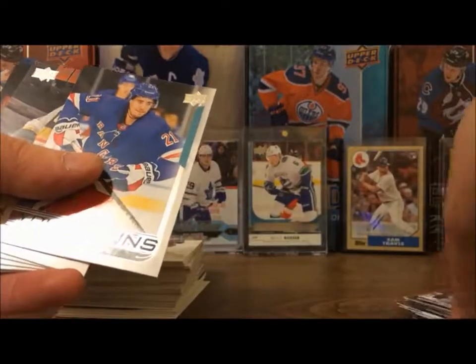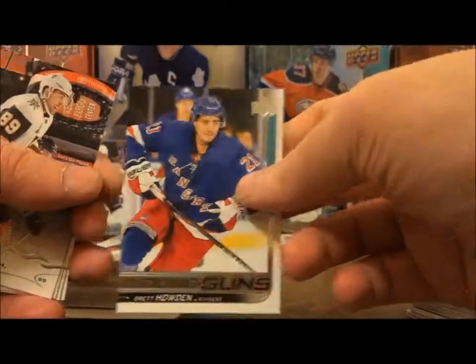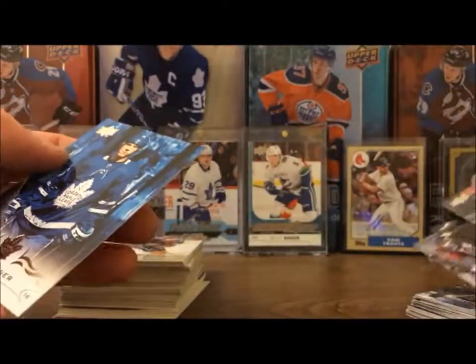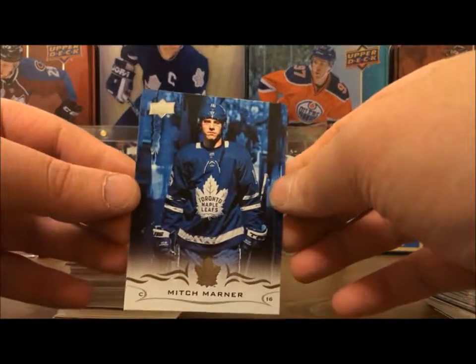We got our first Young Gun of Brett Howden. It's a lot of base. This is why I don't want to read off every single card. So that's a really nice, that's a really nice photograph right there.